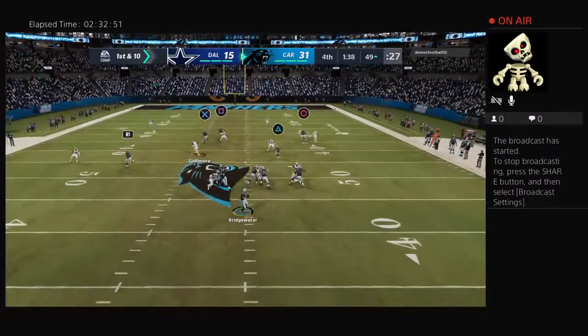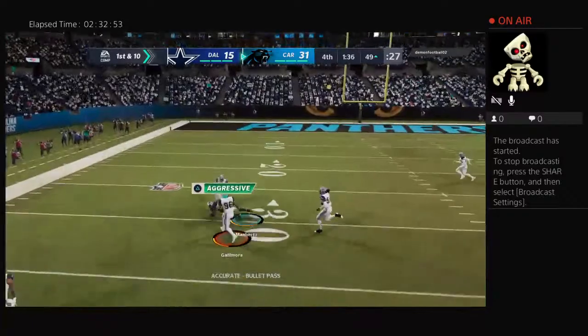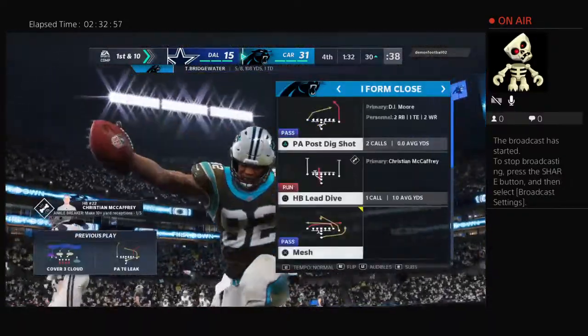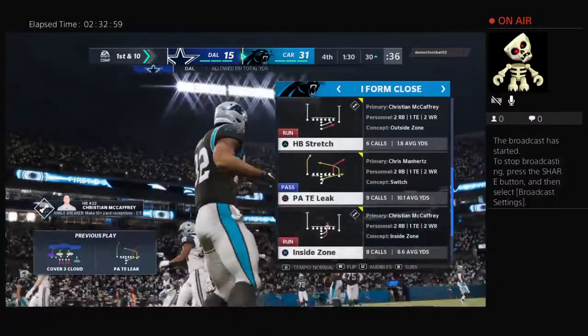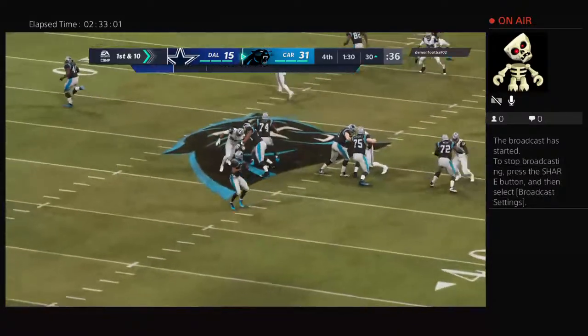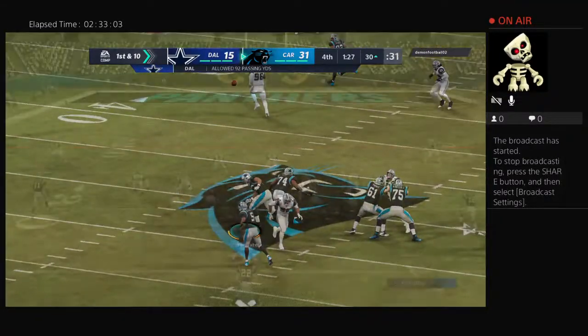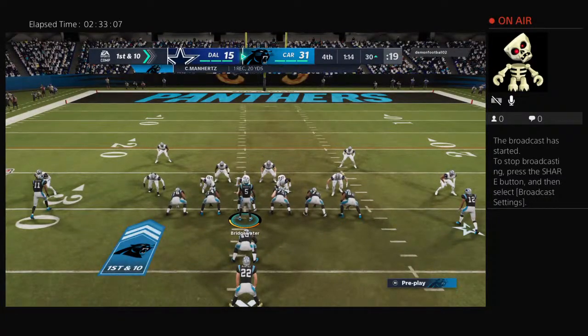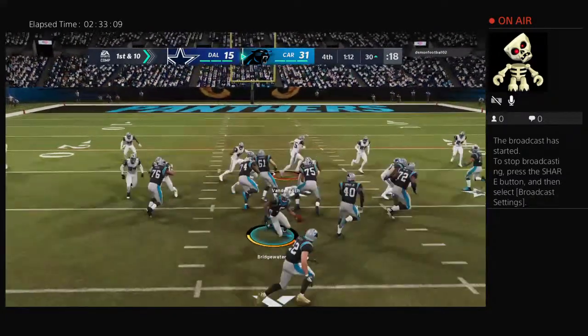Throwing here, Bridgewater. And oh, look at that, a diving catch. Good for a Carolina. An excellent pickup of 20 yards. I thought that one all the way up here. How about that big man laying out and making that catch? Yeah, that wasn't a 180-pound wideout. That was a tight end.